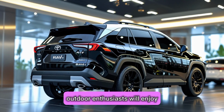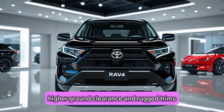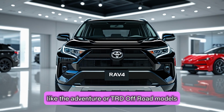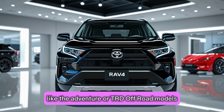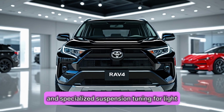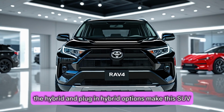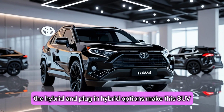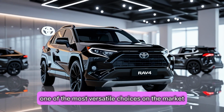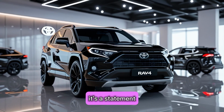Outdoor enthusiasts will enjoy the available all-wheel drive, higher ground clearance, and rugged trims like the Adventure or TRD off-road models, which add beefier tires, skid plates, and specialized suspension tuning for light off-roading. For eco-conscious buyers, the hybrid and plug-in hybrid options make this SUV one of the most versatile choices on the market. In conclusion, the 2026 Toyota RAV4 is not just an update, it's a statement.